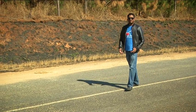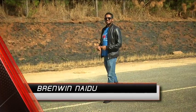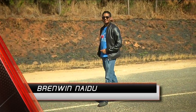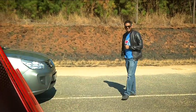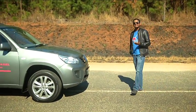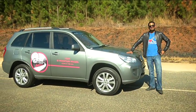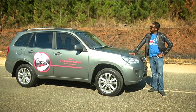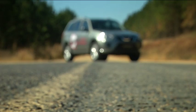Chinese carmaker Chery first landed in South Africa in 2008, hopeful that they would gain traction in the fiercely brand-loyal South African market. They joined the fray with models like the slightly ridiculous QQ3 and the more palatable Tiggo, which was recently revised and is the subject of our assessment this week. We're in Nelspruit and we're about to put it through its paces over a dozen mountain passes.